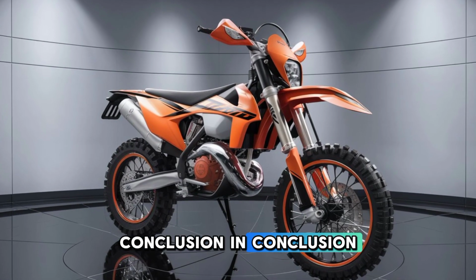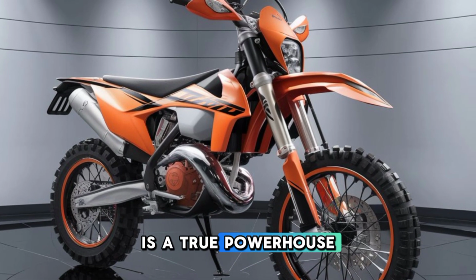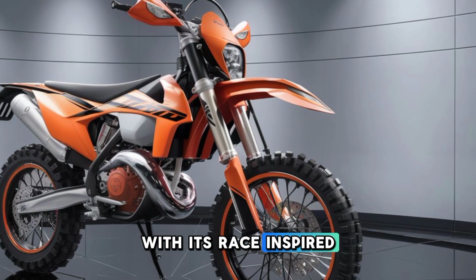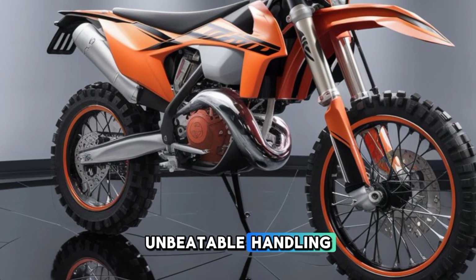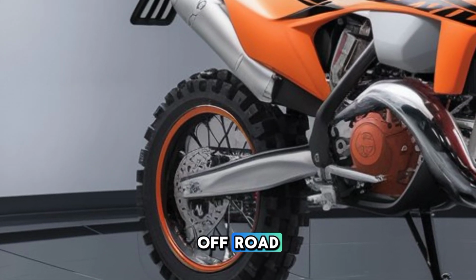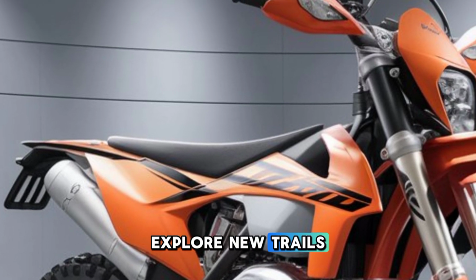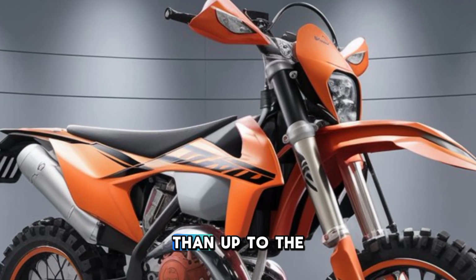Conclusion. In conclusion, the KTM 350XF is a true powerhouse in the world of off-road motorcycles. With its race-inspired performance, cutting-edge technology, and unbeatable handling, it's clear why the 350XF is one of the most popular choices among off-road riders worldwide. Whether you're looking to race, explore new trails, or simply enjoy the thrill of off-road riding, this bike is more than up to the challenge.